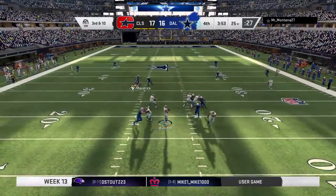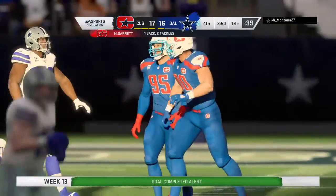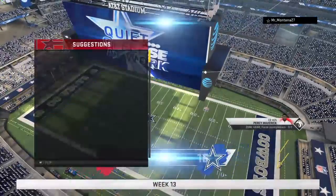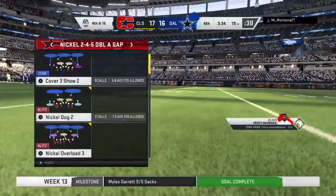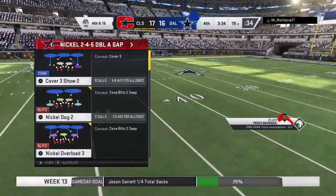From the shotgun, it's Winston. Nowhere to escape, and he goes down. Myles Garrett in there to get him, and on the season now, that is 9 sacks for him. The Cowboys signal for their 3rd and final timeout, so that will leave them with no timeouts left. Still plenty of time on the clock. We'll see how that affects things here in this 4th quarter.